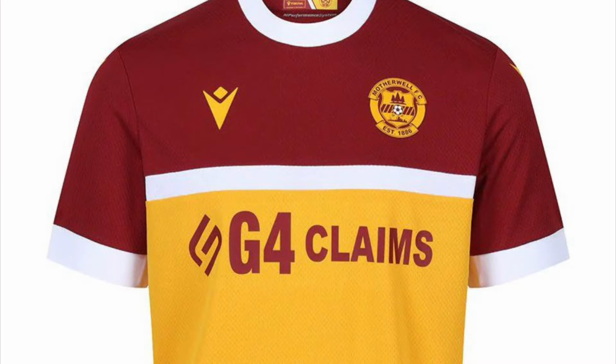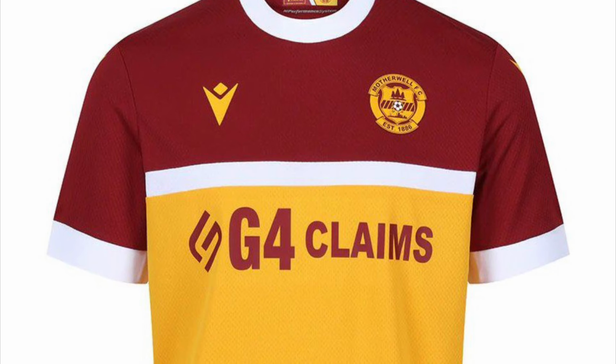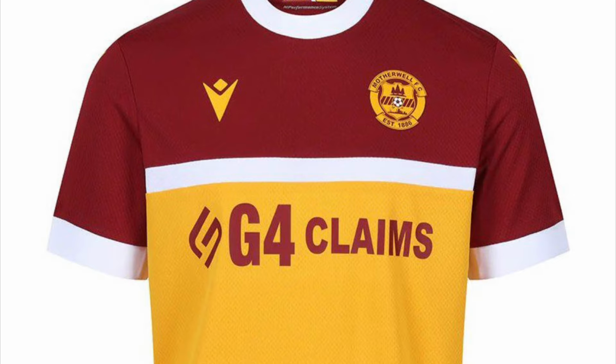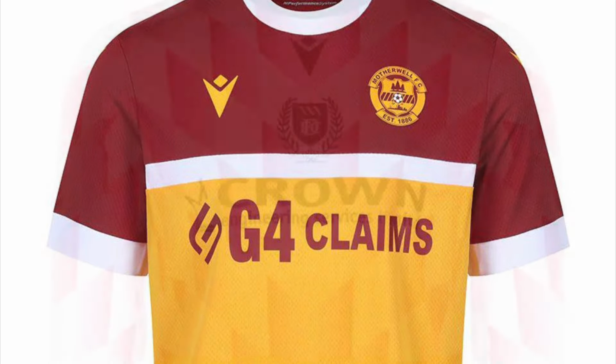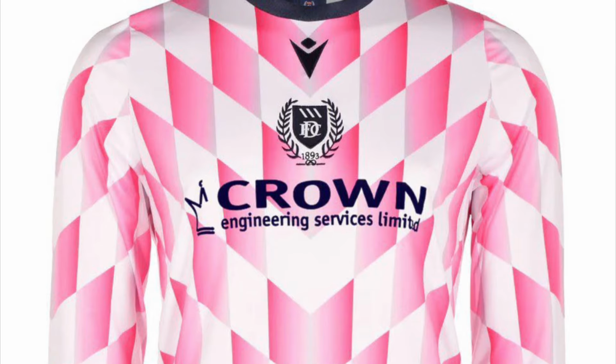Now it's time to move on to the penultimate league of the video, the Scottish Premier League. I originally chose this Motherwell home kit because I think it looks really nice. The good thing about this kit is that it manages to look clean while still doing something a bit different. Then I found this Dundee goalkeeper shirt. Look at it, it's white and pink with lots of cool stuff going on. Definitely the best kit in Scotland.